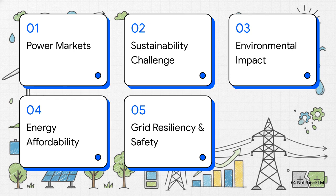On the agenda today, first, we'll look at the two types of power markets. Second, the global sustainability challenge. Third, tracking the environmental impact. Fourth, energy affordability and access. And finally, grid resiliency and safety.